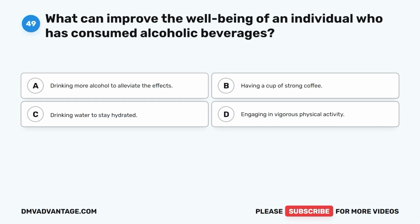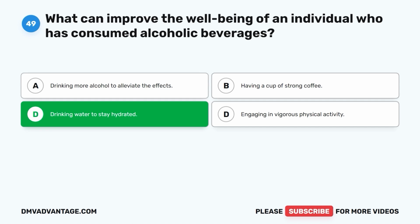A. Drinking more alcohol to alleviate the effects. B. Having a cup of strong coffee. C. Drinking water to stay hydrated. D. Engaging in vigorous physical activity. The correct answer is C. Drinking water to stay hydrated.